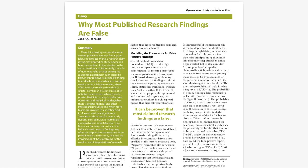It's so tempting to believe those headlines that promise to change everything, but we've got to be careful. You got it. We've got to ask those tough questions. What were the limitations of the study? Was there any bias? Does this finding even make sense with what we already know? And what about those null fields, the areas where researchers don't find anything? Those are important too, right?